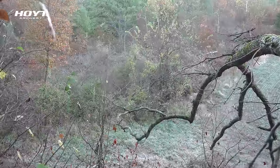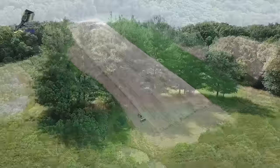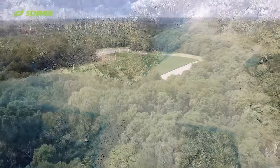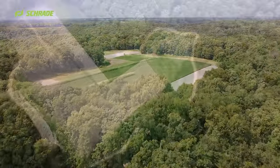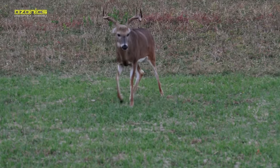So coming out of that hunt, I'm still kind of in disbelief, but looking back all the way to 2018 and all of the hard work that we have done to change this plot, going from not having hardly any bow encounters with deer to now putting these deer right in bow range, it's really kind of a rewarding thing. So even though I didn't get a shot at him, I still consider this a successful hunt.